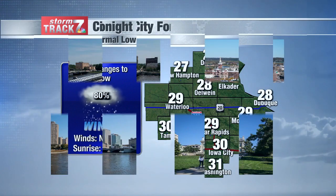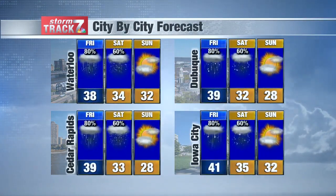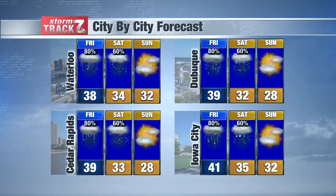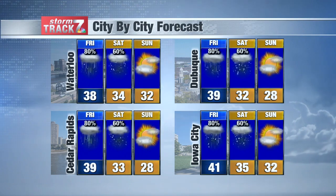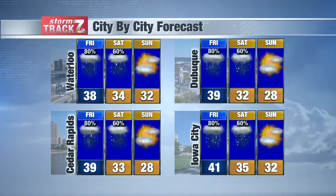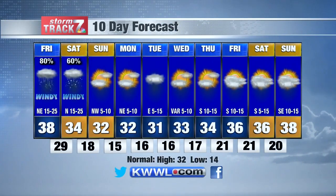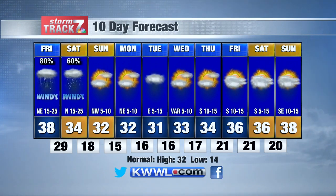It is going to be windy through tomorrow with wind gusts potentially up to 30 or 40 miles per hour. City by city forecast shows those 30s continuing this weekend. Where we get the heavier bands of snow setting up, which right now looks around Dubuque, Cedar Rapids, we could see temperatures a little cooler in the upper 20s. There's a look at the 10-day forecast, and you'll notice that we're pretty consistent with the 30s over the next 10 days, and we'll have overnight lows in the teens and 20s.